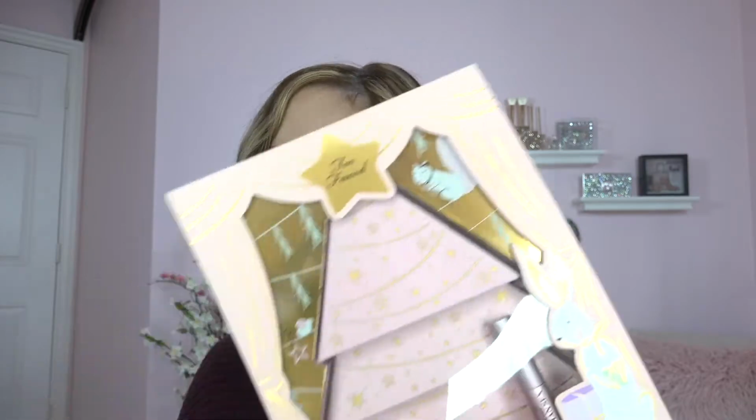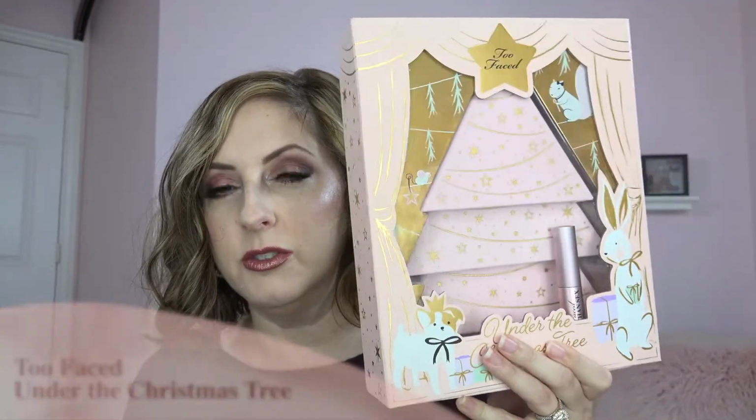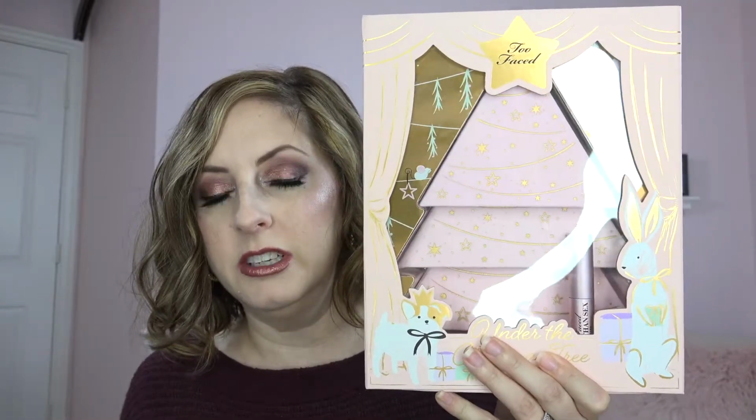What do we have today? Another holiday gift set from Too Faced. They're the big ones that always put out a whole lot of different gift sets. Comes in a giant, beautiful display box. This is a really pretty looking gift for someone. It's $49. I got this one at Ulta, and I'll show you how these all come apart.